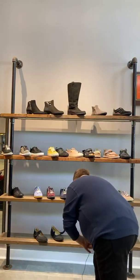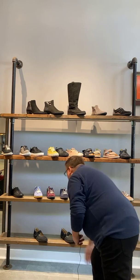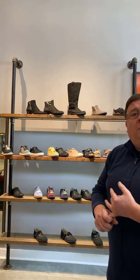Exactly. So they really have just done an amazing job with all the different designs, from either sandals to dress shoes to boots. But the main thing is, Christy, it's the breathability, it's the support, and it's the longevity. And that's what you're investing in. You're investing in the comfort, you're investing in the durability, and you're investing in breathability.